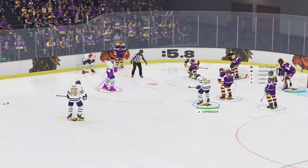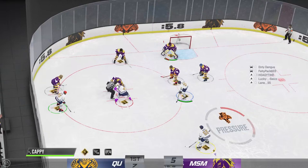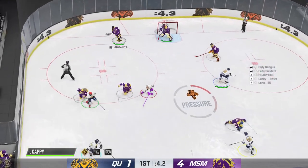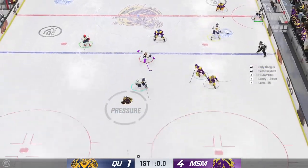The one to lead the comeback here. He's the captain of this team with an offensive zone faceoff. No better way to create some momentum than get one on the board. Shot!